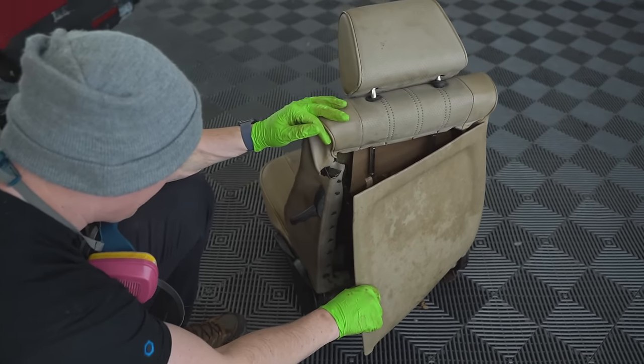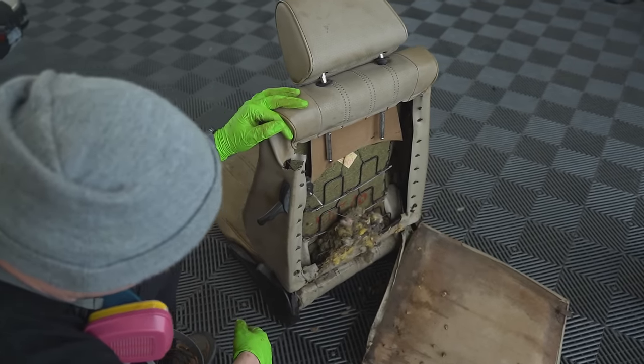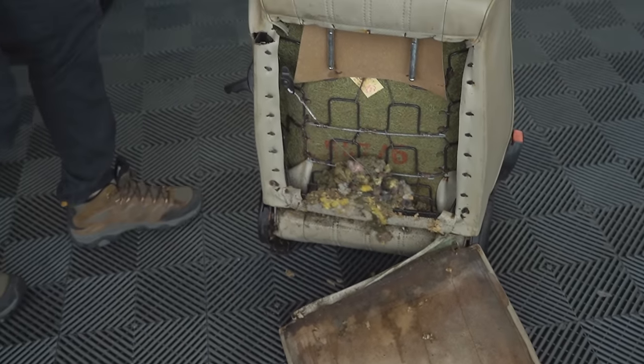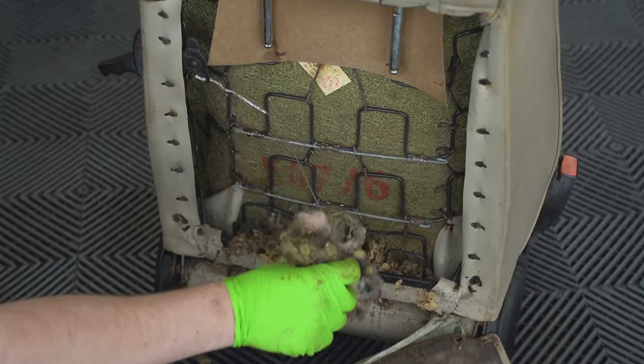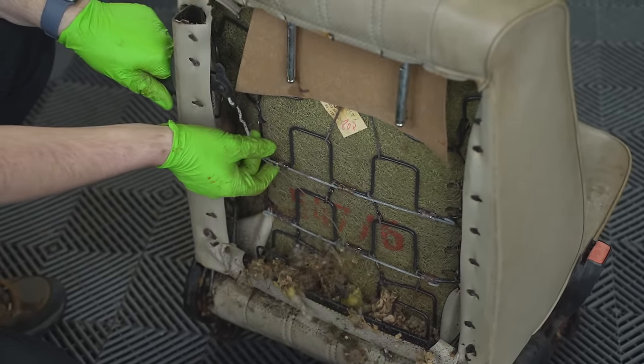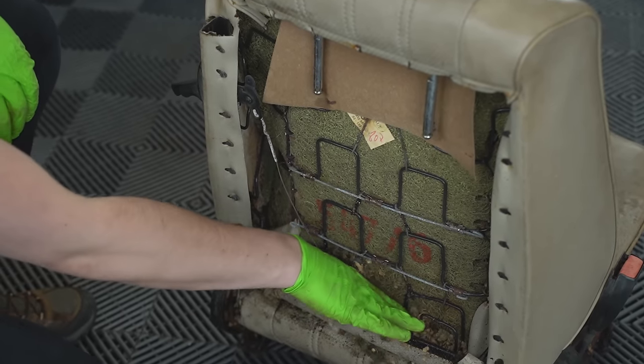Oh boy. I almost threw up on my mask. Yes. Oh, that's why that wasn't working. It's not connected. That would have made our lives way easier.